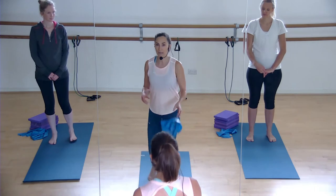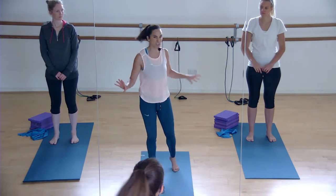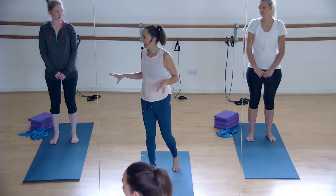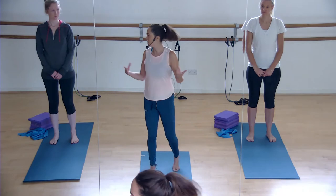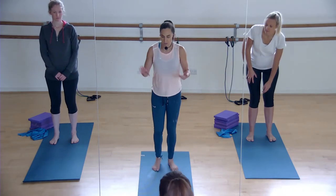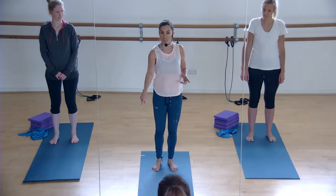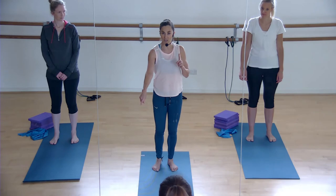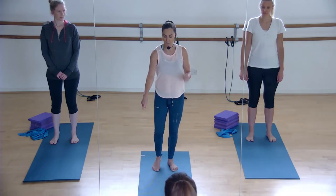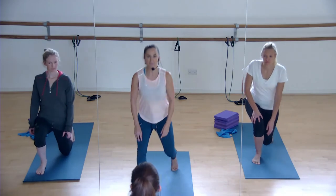And let's just do a little bit of practical, functional lowering lifting. So we were doing it very much kind of in a workout situation. But let's think, if you were to pick something up off the floor, it's a lunge, it's a squat, yeah? So it's over there, okay? You've got to pick something up and you're going to lunge down to pick it up. Okay, what are you going to do first? You're going to engage your core. So pull up through your pelvic floor, step forwards and lower down. Okay, and then lift back up.